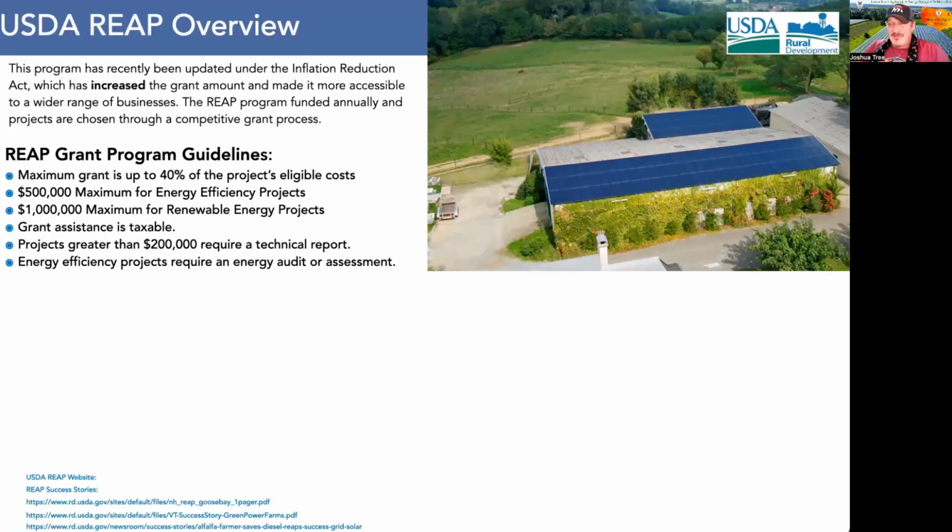And so while this has been a very powerful program in the past, under the Inflation Reduction Act, it increased the grant amount and made it more accessible to a wider range of businesses, taking a phenomenal program and turning it into something that is absolutely transformational. And it should also be noted that the REAP program is funded annually with a specific budget, and projects are chosen through a competitive grant process. So another huge benefit of agrivoltaic systems is they bring such a huge spectrum of benefits that can make them more competitive in actually winning a REAP grant in any given year.